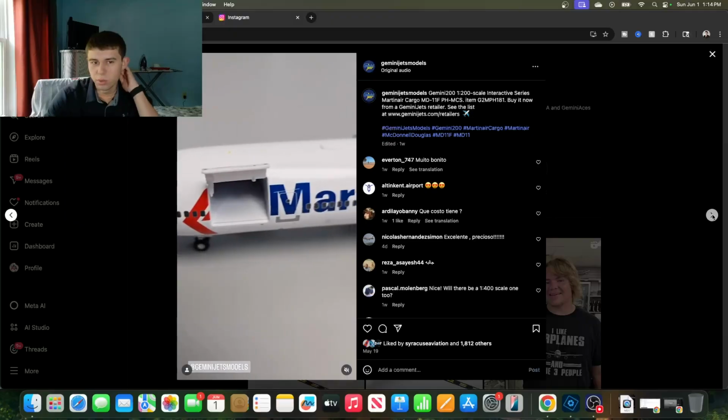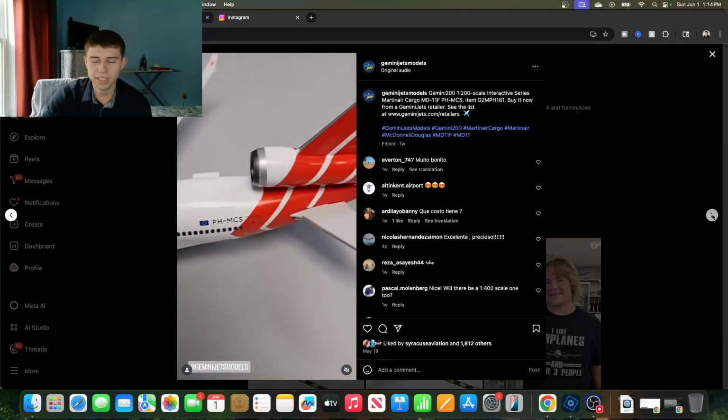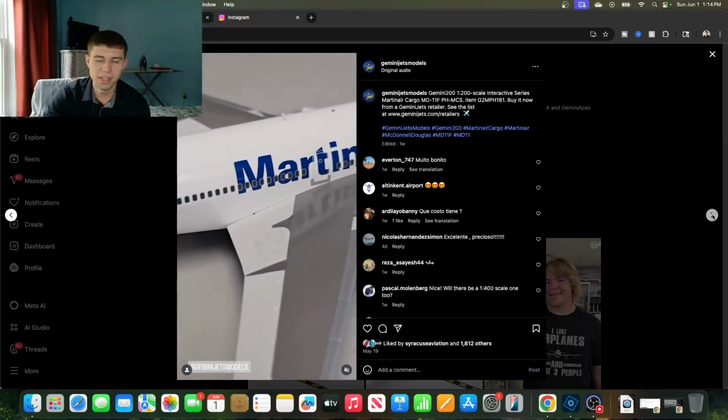And then another nice reel here, taking a look at this Martin Air Cargo MD-11 Freighter Interactive Series. This is 1-200 as well, and you can certainly see the interactive aspects of it, which looks really nice, and they did a very good job putting that all together. So overall, a very good effort on this aircraft.